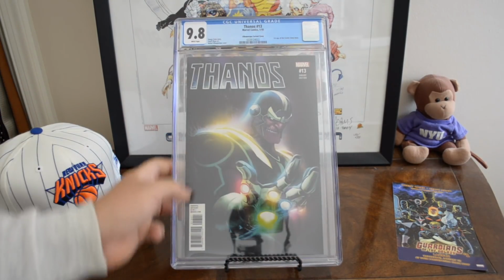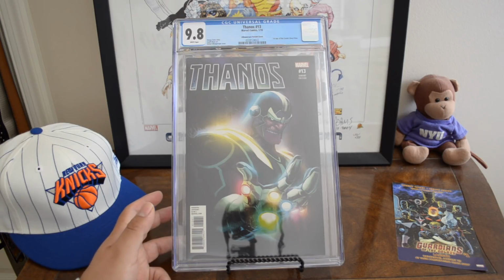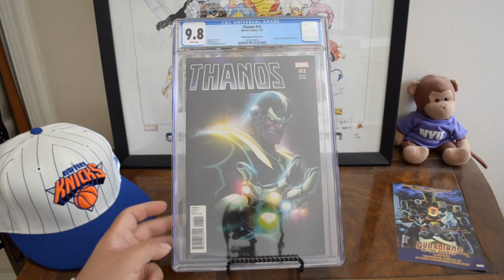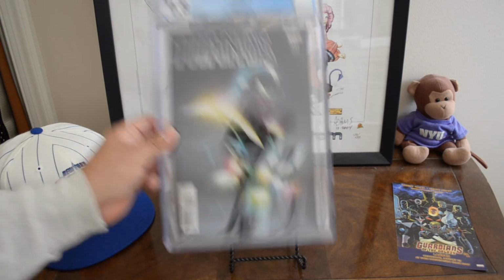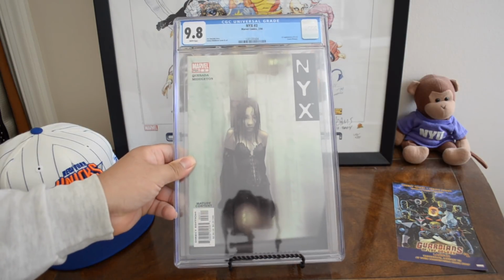This was a hard 9.8, man. I must have had like 3-4 copies of this when it first came out, believe it or not. I thought this was the better of the copies I had, and thank goodness it graded high. So this is Thanos 13, first appearance of the Cosmic Ghost Rider. Still a sought after book in my opinion, and definitely glad to have this in a PC. Definitely one of my top 50 as of right now, today. That could change, you never know.